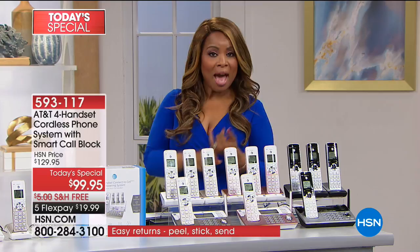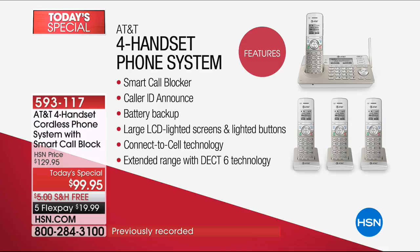That battery backup is one of my number one favorite features because in the event that you should lose power, your home phone system will work. I can tell you that it's worth its weight in gold. Your large LCD lighted screens mean large fonts, easy to read, bright screens, connect to cell technology. If you love technology, if you use your cell phone, you'll appreciate that.